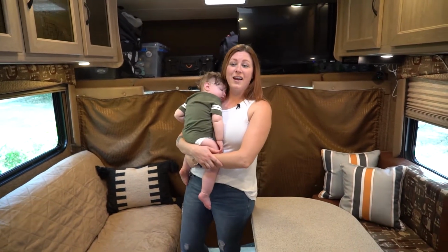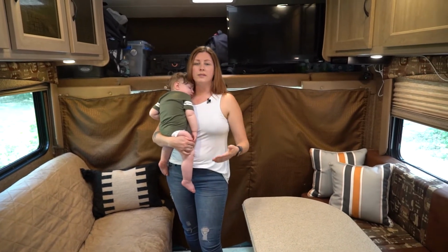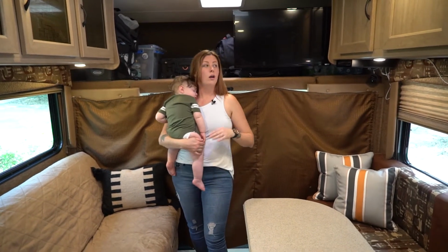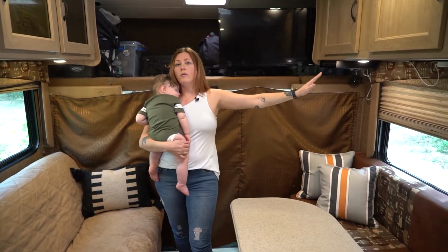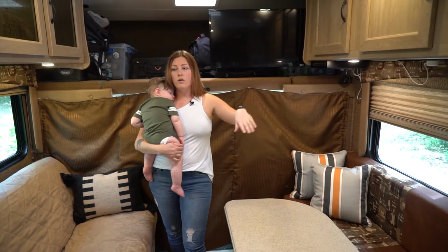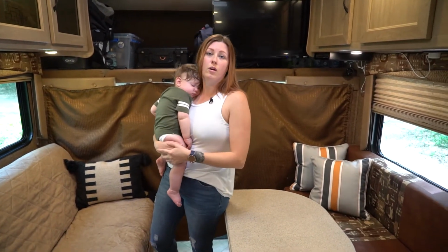So that's the nice thing about having free Wi-Fi, because a lot of the times campsites, other places that you're gonna park, the Wi-Fi is not gonna be as strong. This has pretty much guaranteed us that we have had internet everywhere we've gone, even while we're driving on the road. So far we haven't hit any area that we haven't been able to use our Wi-Fi.